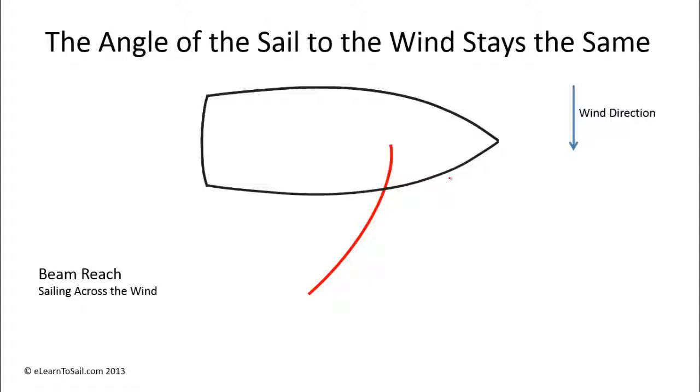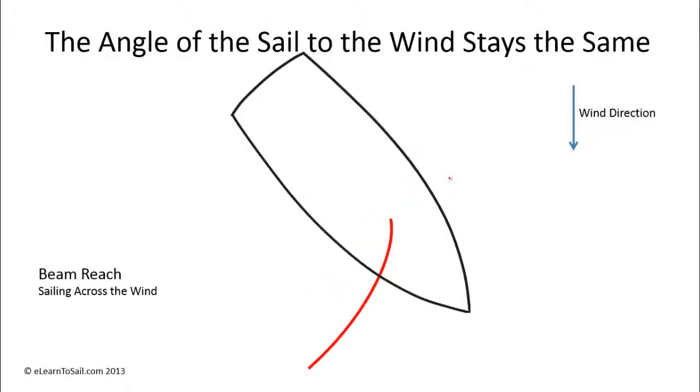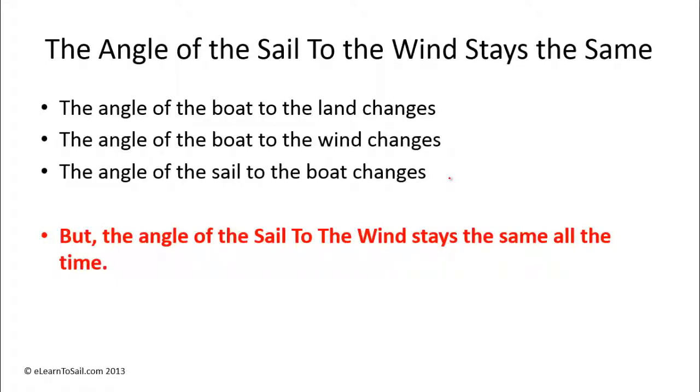And here's a boat going downwind. Again, the angle of the sail to the wind has stayed the same. So the angle of the sail to the wind stays the same. The angle of the boat to the land changes. The angle of the boat to the wind changes. The angle of the sail to the boat changes. But the angle of the sail to the wind stays the same all the time.